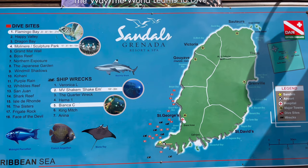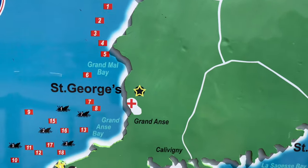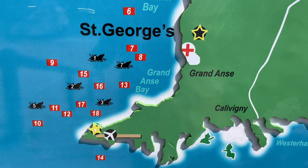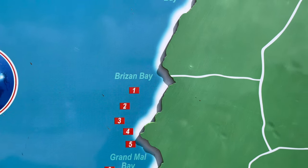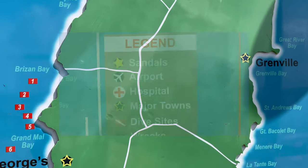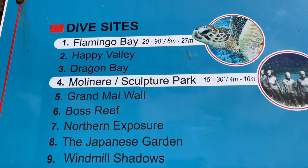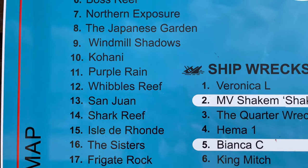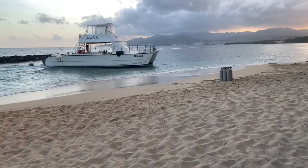This was our first time to Grenada, and I am not a certified scuba diver, but I had no idea that Grenada was world renowned for all of their wrecks and diving sites. Look at all those things that there are to explore under the sea here. We are the solid yellow star on the map. And we went to number 4 here, which is the Molinere Sculpture Park, which has sculptures about 15 to 30 feet under the sea. But if you got some balls, you can go deeper than that.